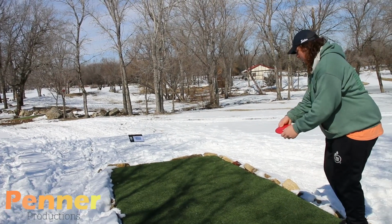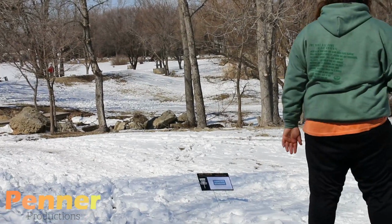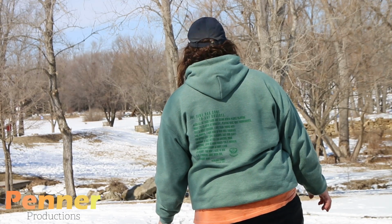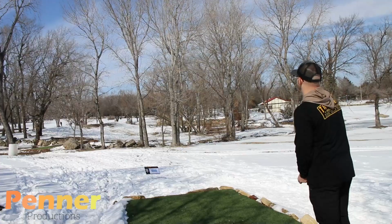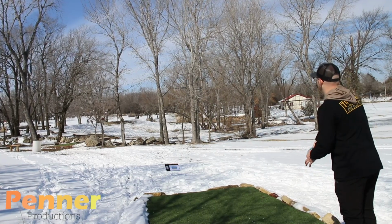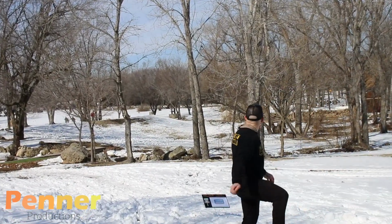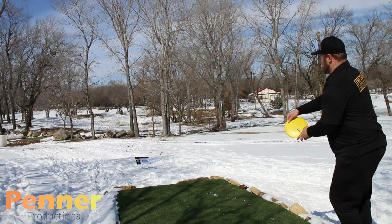Gavin will have the box here. Ripping on that red Destroyer. All the way down. Get lucky. Colton getting that overturned as well.